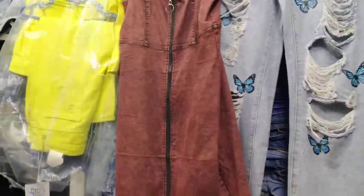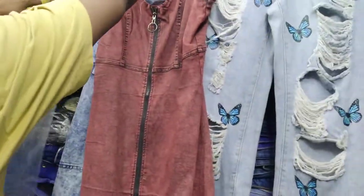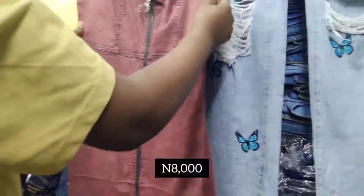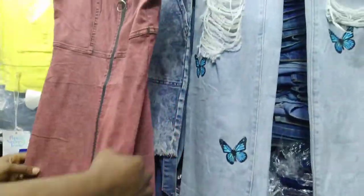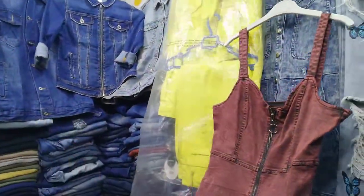Yeah. So how much for this one? I had to open my dress. Yeah, I just know it's expensive. I sell it for 8,000. 8,000? Is this the only color it comes in? Yeah, this is not for big people. This is for small people, for slim people.